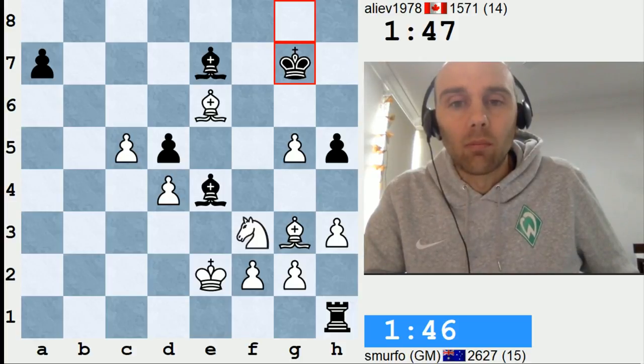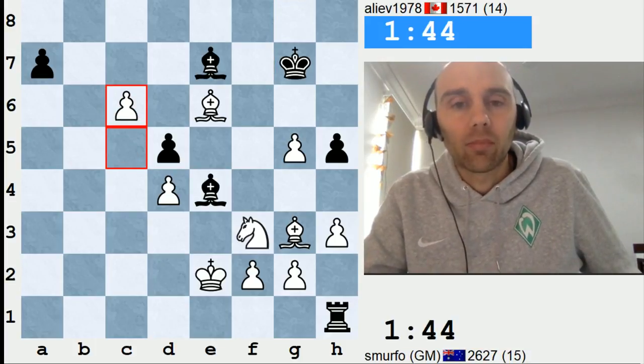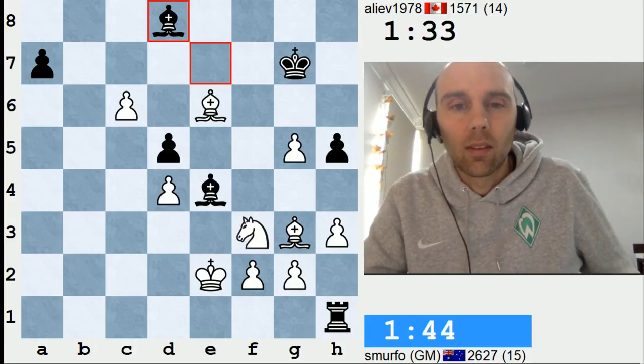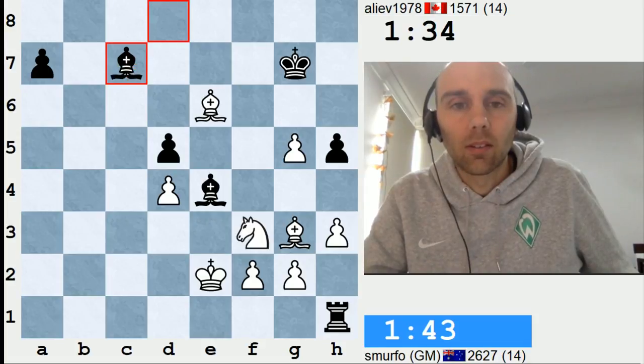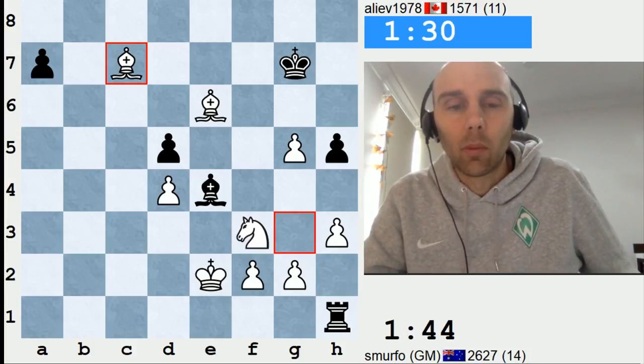Almost gets mated by playing that move. But I think he's okay. So now I do c6 and c7, and I can't see a way to stop it, actually. So he's decided that he can't stop it. In fact, he's going to give up a bishop for it, which is fair enough. Probably wants to push that a pawn as soon as he can now.